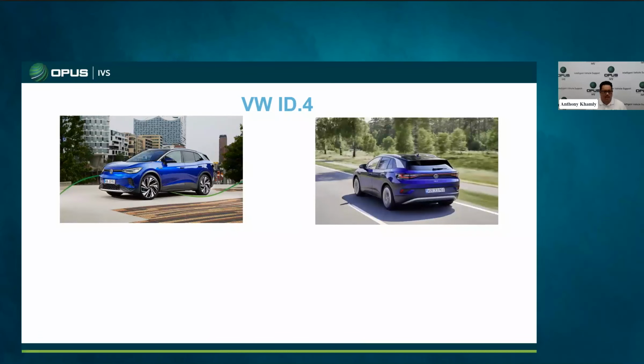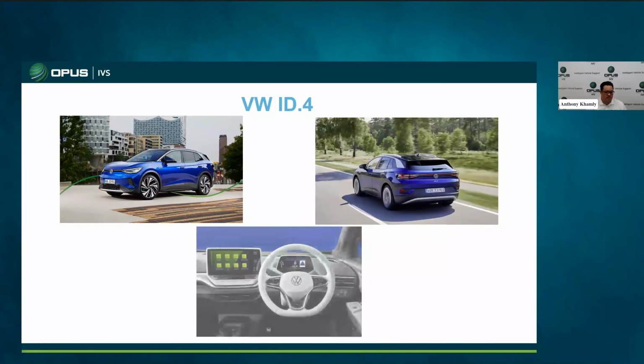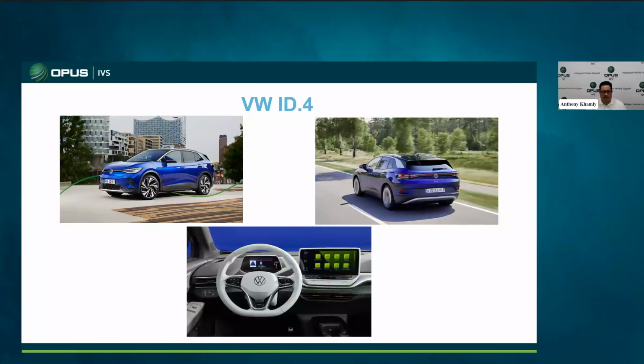Front and back, essentially it looks like a completely different SUV than what Volkswagen has out there in the market. Volkswagen also has the Tiguan, the Taos, and also the Atlas. Those three SUVs out there, there are no plans to make them electric. The only ones that are going to be electric are these ID-based vehicles.